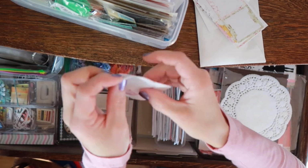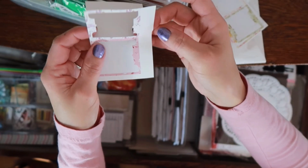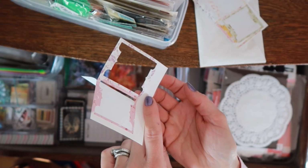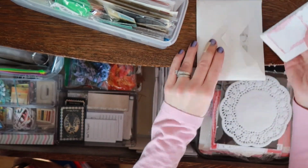Let me see. On one of the pages. So I could cut around this, or I could just use this as is, and then I could decorate the bottom with like a piece of lace or something. But isn't that a perfect frame? I don't know. I just thought that that was something to hold on to.